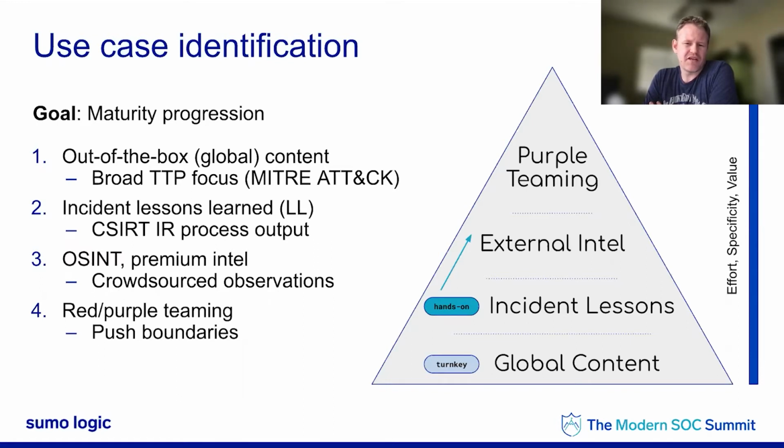In this use case identification process, what we go for is more of a hands-on approach. With this hands-on approach, we're trying to increase the specificity and also the value of this operation. And this, of course, requires more effort. So out of the box, the rules are present, but we can continue to feed those rules. A very effective way to do this is to integrate your threat hunting mission with your incident response mission. Taking the lessons learned from incident response engagements and turning those into new use cases is a really effective way to do this.